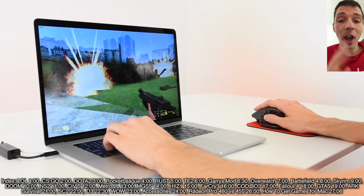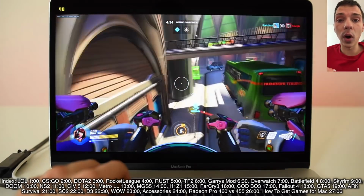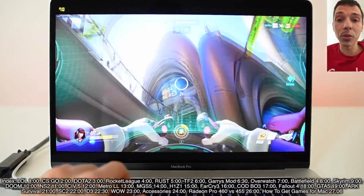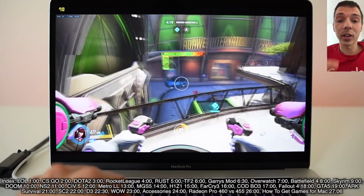Alright, so I have most of the eye candy churned up, and I'm having the resolution at 1680 by 1050. It's pretty good. You can do 1080p res if you want, but I keep it at 1680 by 1050 because I want the frame rate to stay smooth. And as you can see, it actually works really, really well. I did not encounter any issues with this game.